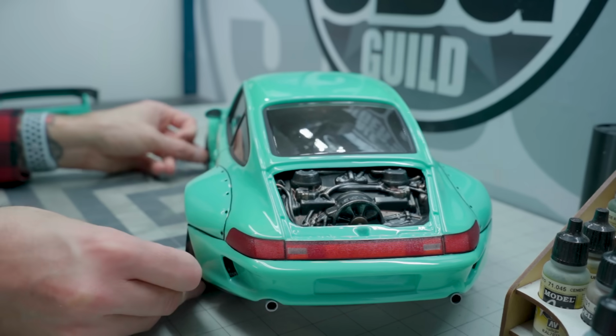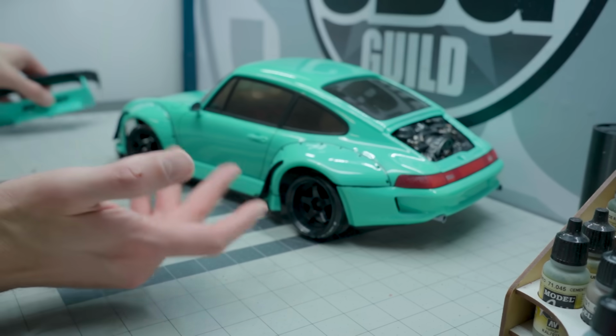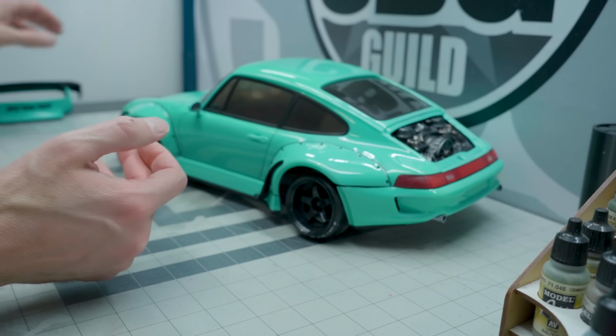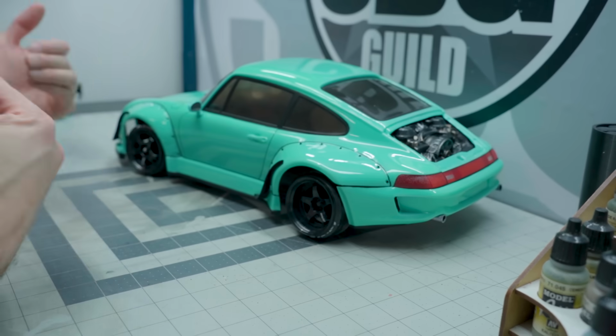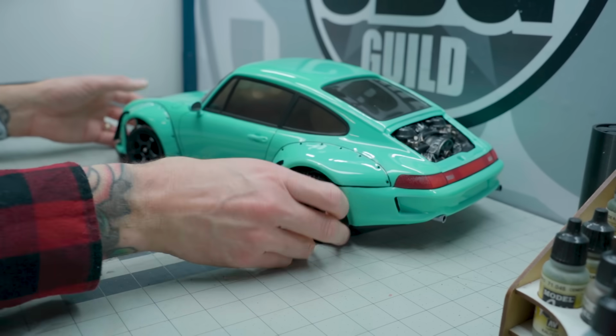In fact, I actually prefer driving it without the wing because it is heavy and it is resin and I'm sure to break it, knowing me. I'm not the best drifter yet. I'm getting there, but it takes a lot of practice and I can only go there once every couple weeks. I'm a very busy man, what can I say? Really, really happy with this.